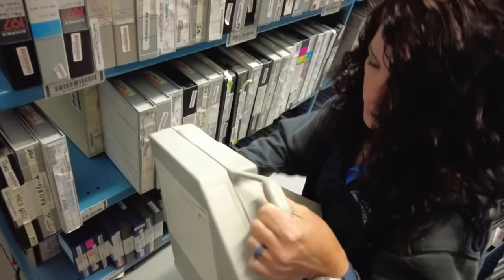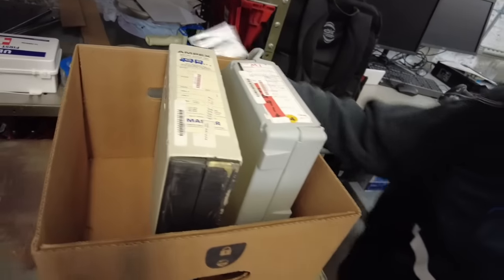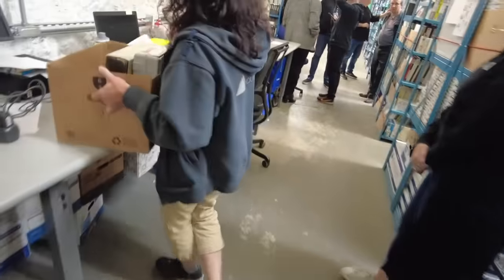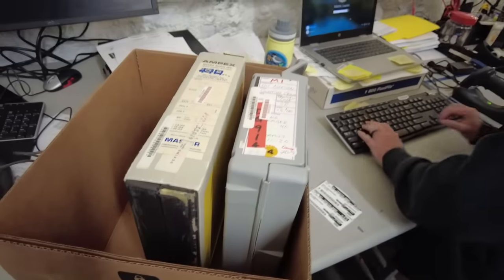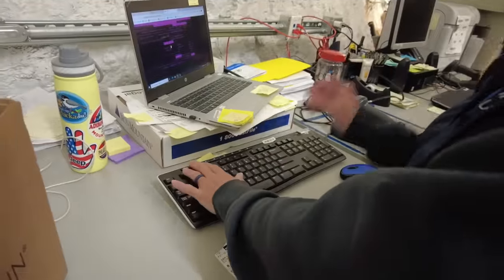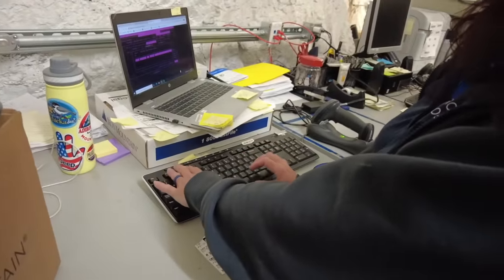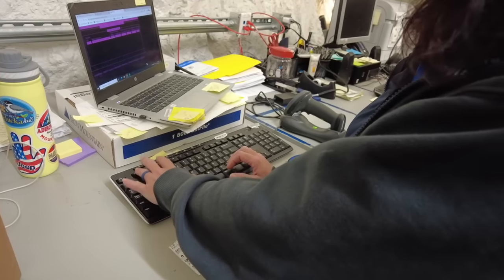And then she puts back what was there before, and then she brings the tapes to a box, puts it in a box, and once it's all been registered, so it's all in their system, which we're not going to show you the details of because that's proprietary. She's typing something. You don't have to see what's being typed.